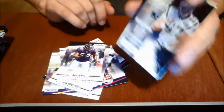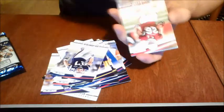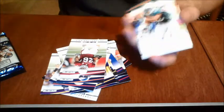Ray Lewis. We got a Rob Gronkowski insert. A Levon Brazil rookie. The rest of these will all be base. Andy Dalton. We got a True Blue, Ryan Cushing. Devin Wiley. Base. Willis McGahee, Beanie Wells. We got a Greatest Hits of Clay Matthews. Nick Perry, Packers rookie. All base.